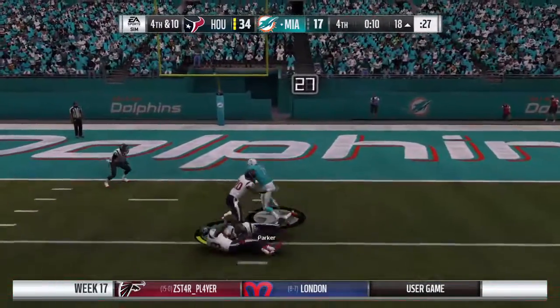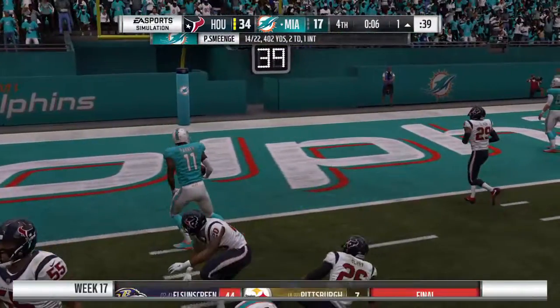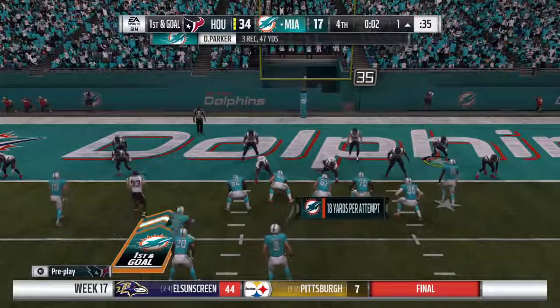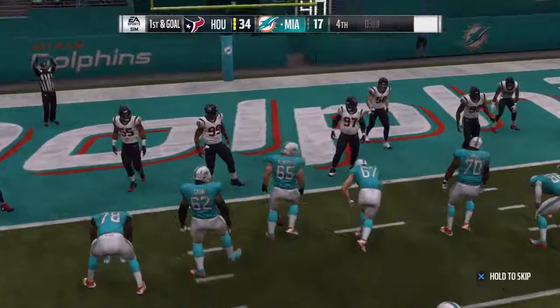And it's caught by Parker. And he couldn't quite get there. Tackled down at the 1. Some collective exhales over there on the sideline. A big pickup through the air on 4th down to bring up 1st and goal.